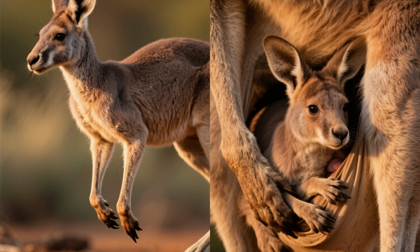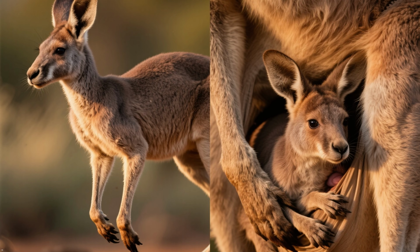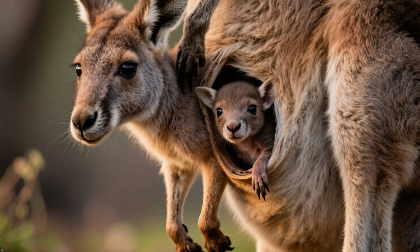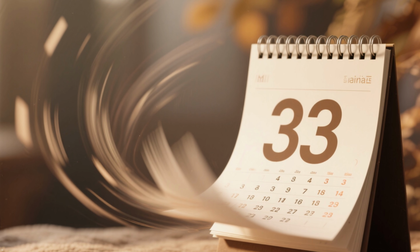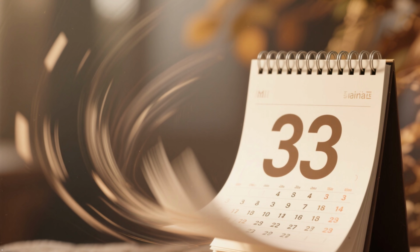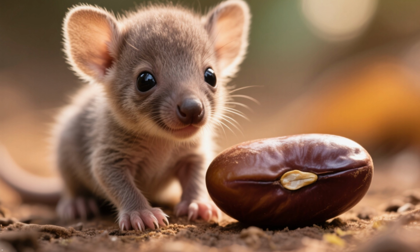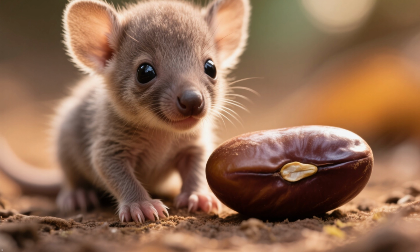If the locomotion is impressive, the reproduction is straight out of a science fiction novel. Kangaroos are marsupials, meaning they give birth to their young early, allowing them to develop externally in the famous pouch. But listen to this. A red kangaroo pregnancy only lasts about 33 days. When the baby, called a joey, is born, it is laughably tiny, about the size of a kidney bean, blind, hairless, and weighs less than a single gram.